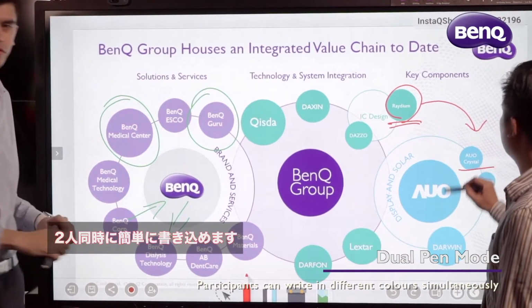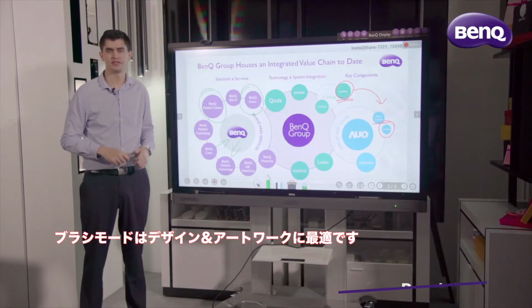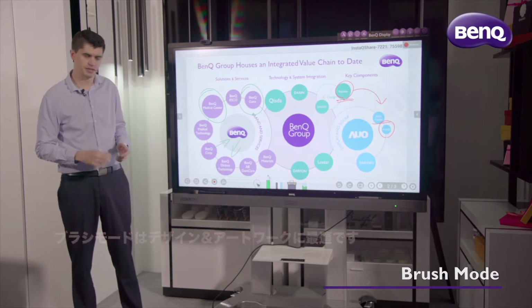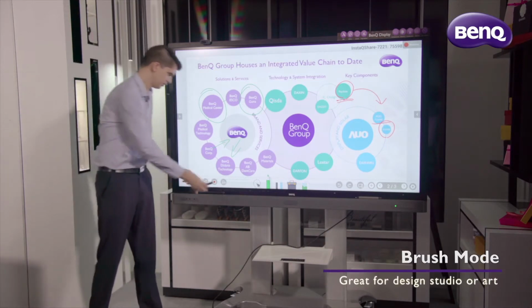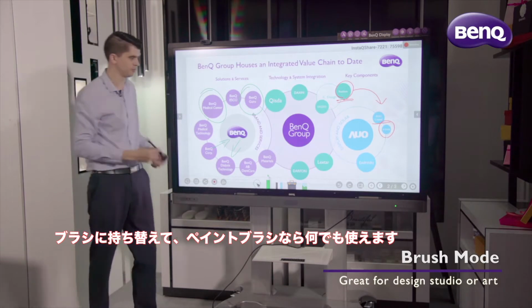And it's that simple for 2 people to simultaneously use the board. And the third mode is brush mode. This is great for design studios or art houses. I can replace my annotation tool here, the pen, with a brush. And this works with any paintbrush, thick or thin bristled.